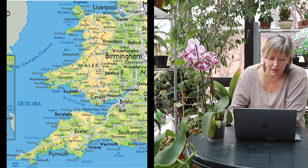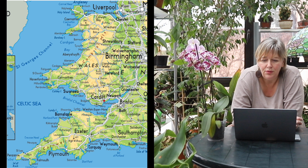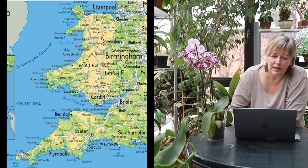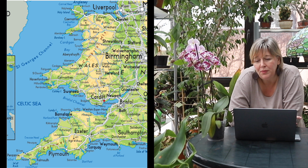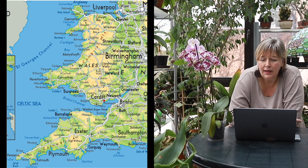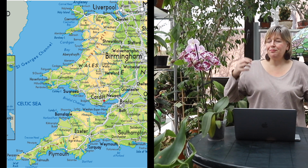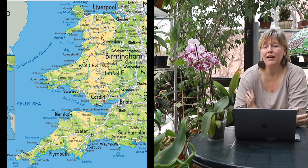So here we have the close-up of Wales. Let's now move to central England and the border between England and Wales. Perhaps one more thing. The border between Wales and England, it's more or less, if you draw a line between Chester and Newport, this is where you get the border. There is a line of hills, so there is a kind of natural geographical border.